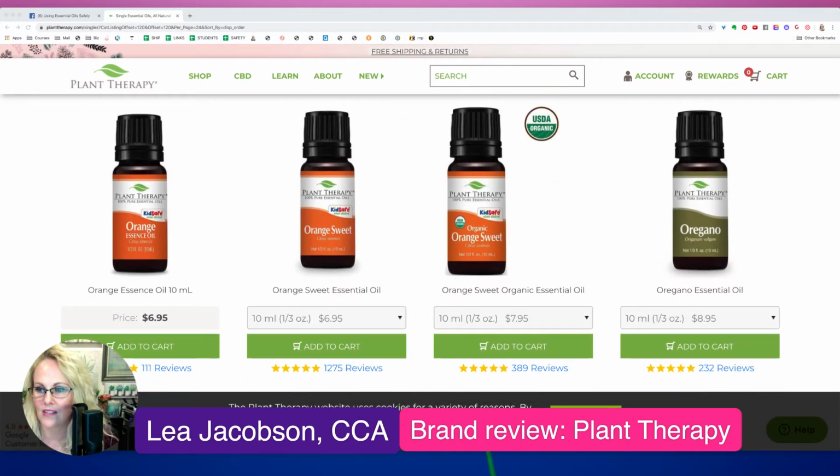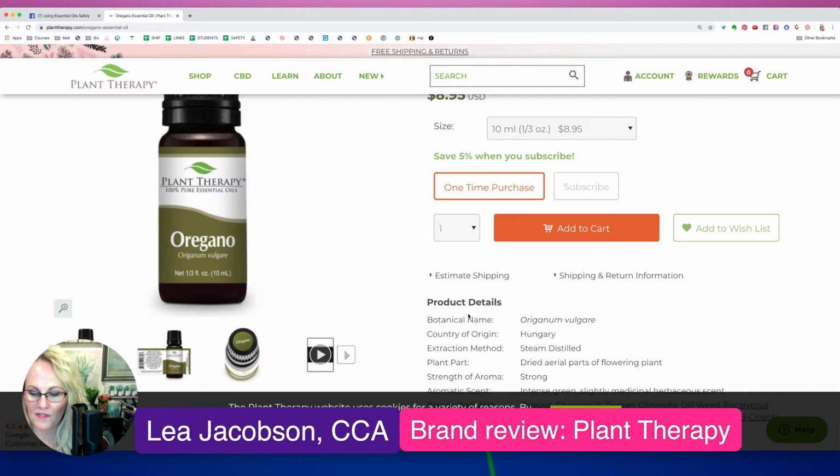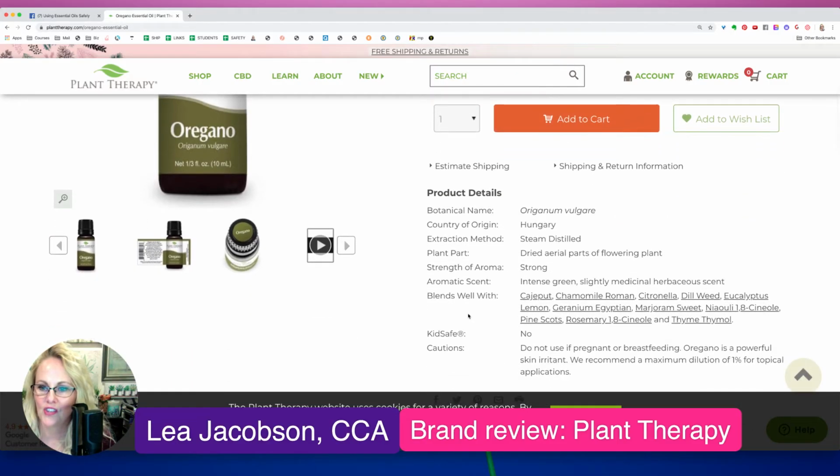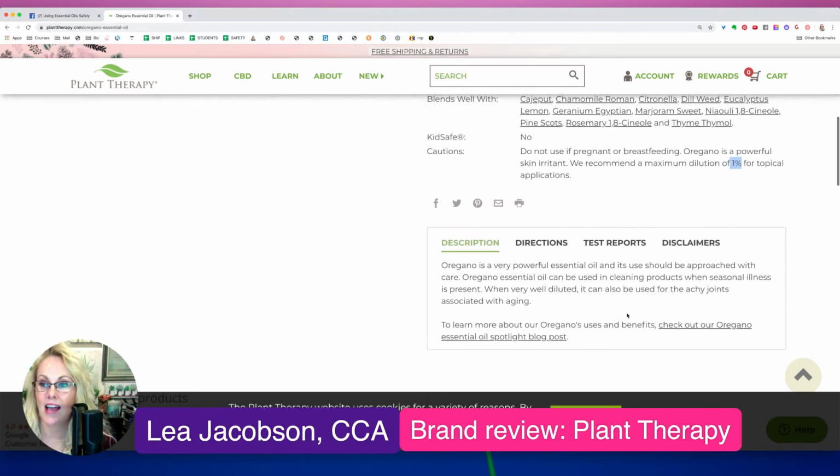Alrighty, so oregano essential oil. This has quite a few safety issues, and I'm always flipping to my page because although I have some of the safety memorized, I want to make sure that I get it right when I'm here live with you guys. So, yes, this is not safe for children under the age of 2 to apply topically. It is not safe for use during pregnancy and breastfeeding, and yes, it is a powerful skin irritant. It does have a 1.1% topical max if you choose to use it topically, but beyond that, it still has a lot of safety issues.